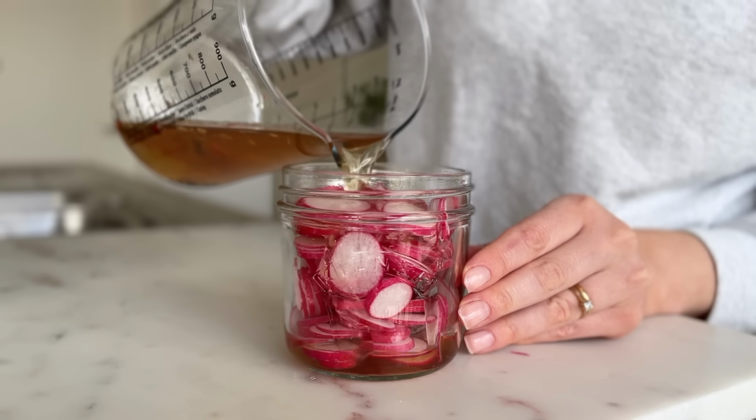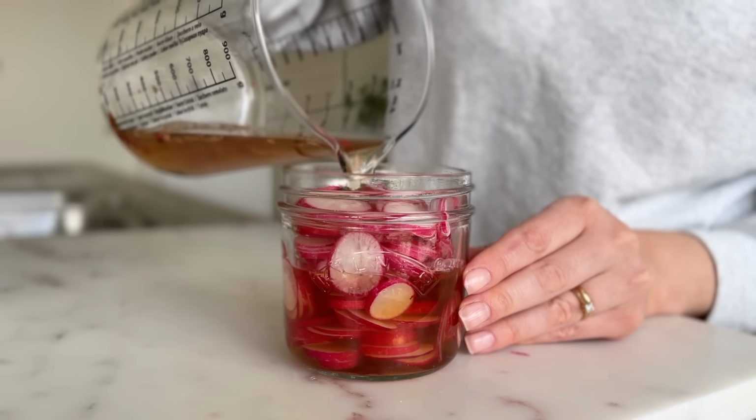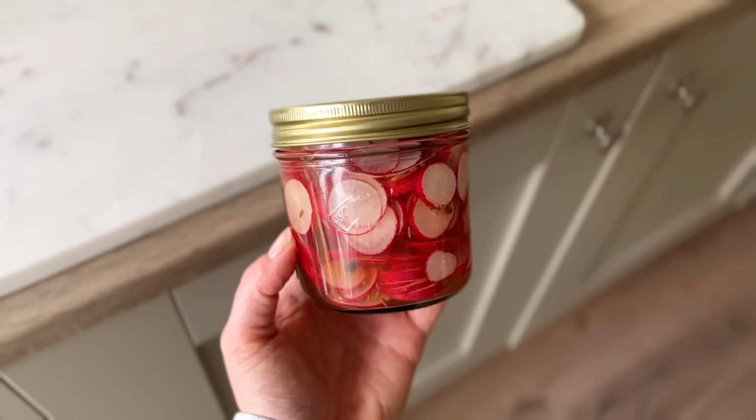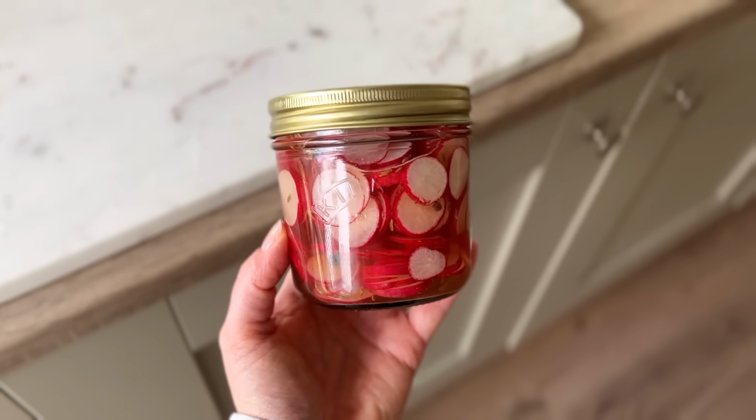I used some of those Bayona crisp breads, topped them with hummus, avocado and the pickled radish with lime zest and coriander for a delicious and fresh snack.